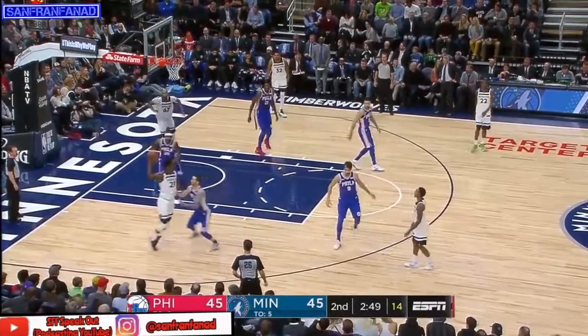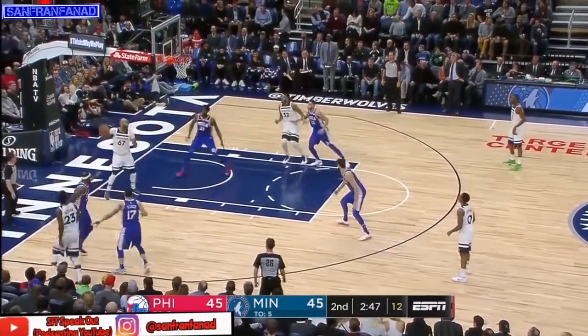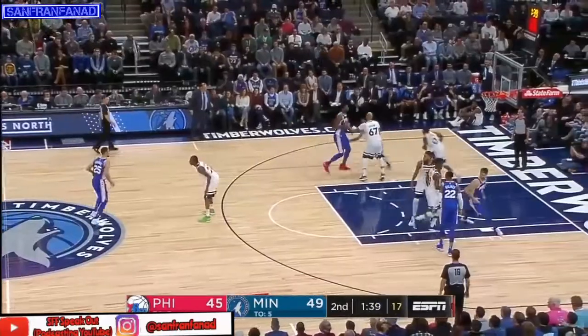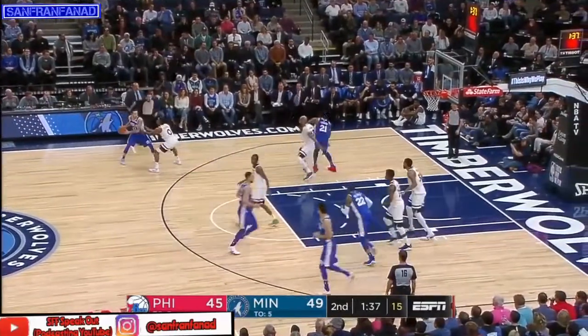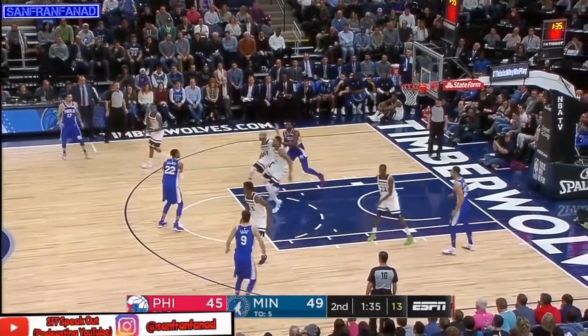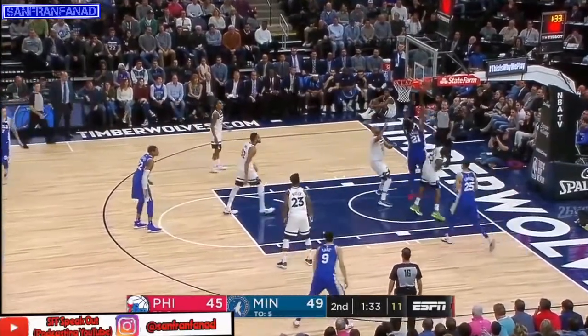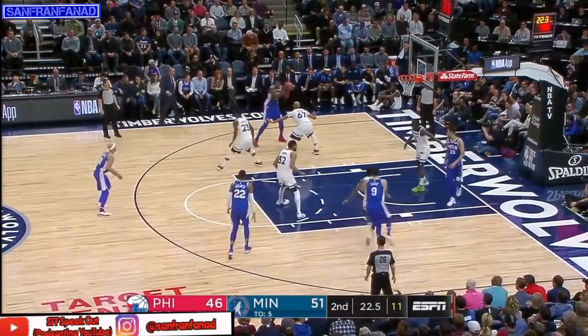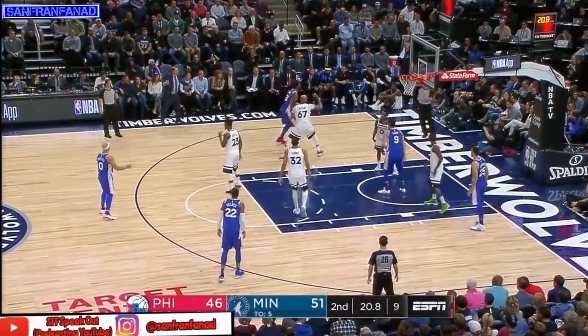He'll take an occasional. Butler has size on Redick, draws the double. Good rotation from Embiid, who blocks Gibson. 4-point lead for Minnesota. They've led by as many as 9. Philadelphia has not led. Embiid the deep catch and gets the whistle against Wiggins. Some more free throw attempts coming. Embiid fouled by Gibson.